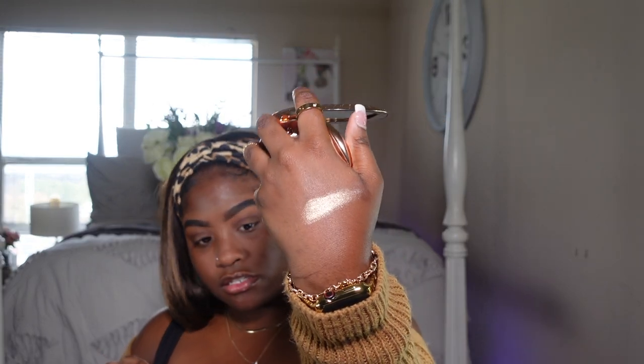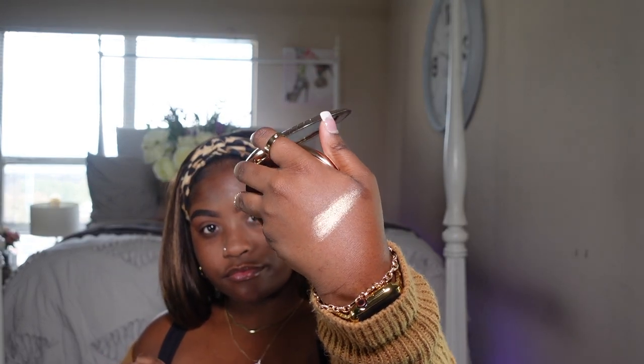Okay, I think that's cool. Should I put a shimmer on my lid? I haven't done like shimmers on the lid in so long. Let's swatch this color. Oh, it's creamy. Oh. Should I put that on my lid? I don't know if y'all can see that. This is very pretty, but like, do I want to put a shimmer on my lid or do I just want to keep it matte?